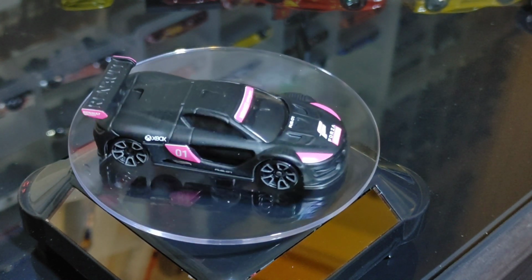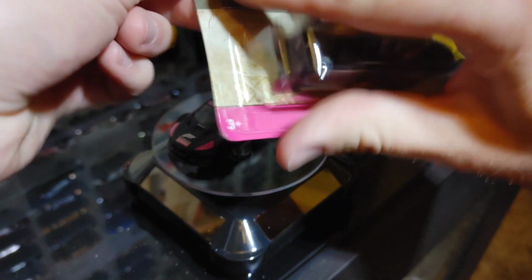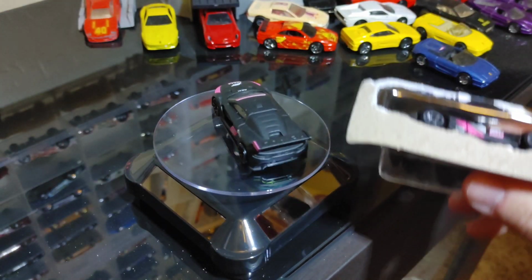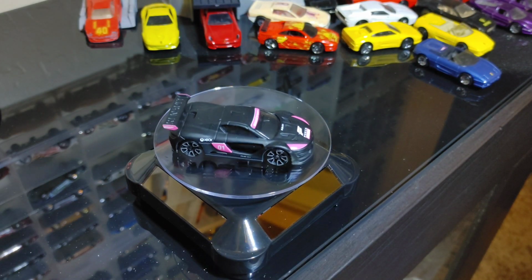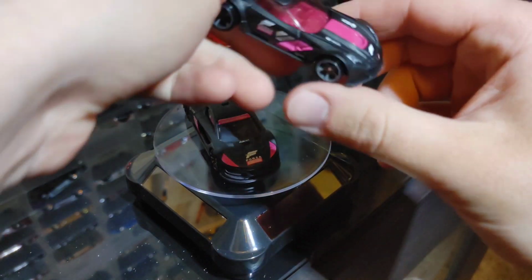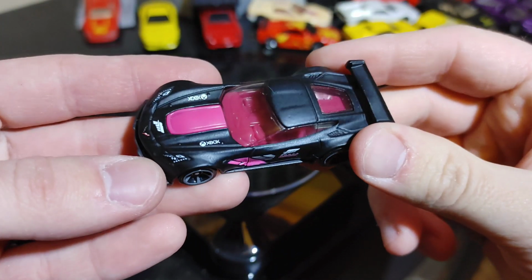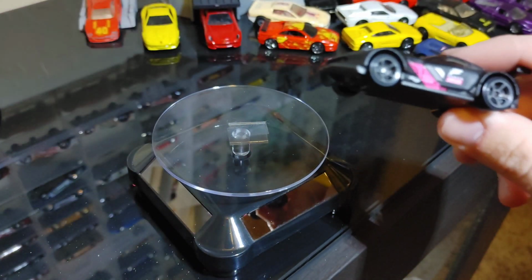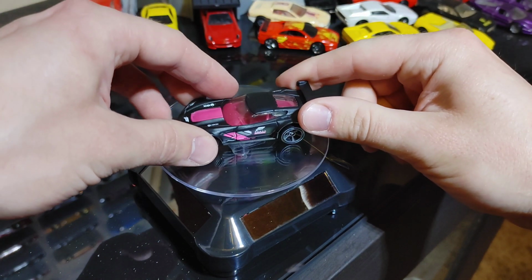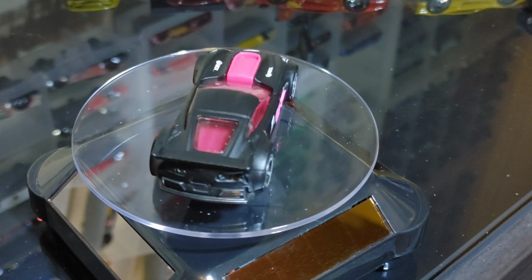Next up, Corvette C7R. Rip. Pretty neat. Got the sloped up chin for the track. Should be decent on the track, at least on the loop-de-loops. On the downhill, it's okay.